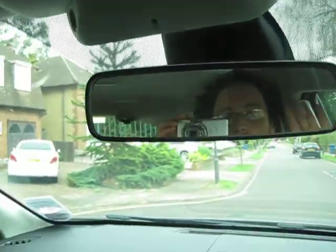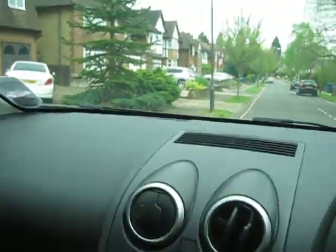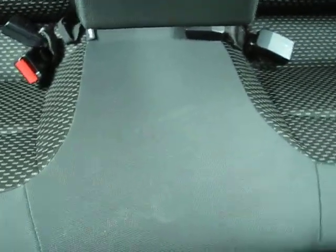And I'll just show you a little bit more about this car as well. I just want to show you in the back. Very clean interior in the back. There's a tiny little bit of a mark there on the seats, which we've tried to get out. That's as good as we can get it. I'm sure it will come out with another shampoo.